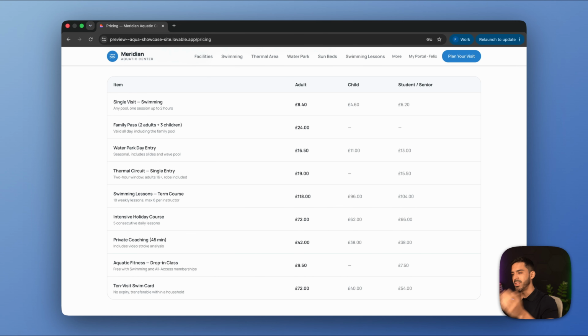Every answer they find here is one less email, one less phone call, one less interruption to the staff, and one less person going into the reception, queuing in line just to find out more about something they could have just learned on the website. So let's take a look at what that experience can look like.